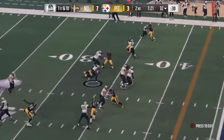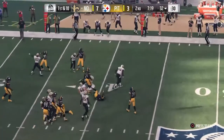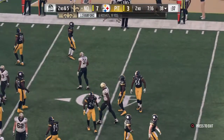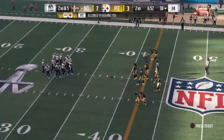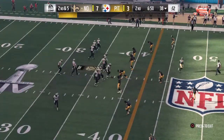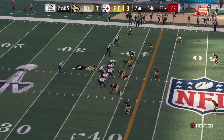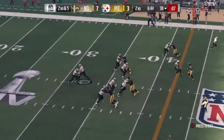They'll run it now out of the gun. So a nice job to break the one tackle, but not much daylight after that as he's brought down. Give him 5 on the carry there, and it'll be 2nd down. With that kind of run on 1st down, that's a winning type of a run. That just sets things up for them moving forward as they begin the drive.